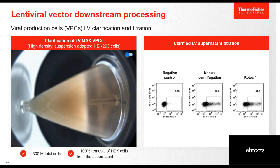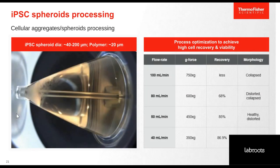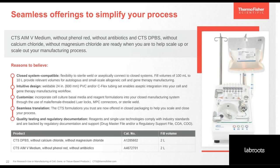Here you can clarify supernatants when you're looking at lentivirus purification. These are 293 cells. Viral transduction right here, you did not change it, you did not affect it. It's because the Rotea, again, is very gentle on the 293 cells, which you don't need anyway. You can just harvest the supernatants. And here is iPSC processing, which my friends here from ViaCyte will talk about, and you can see the process development that we've done when we were processing iPSCs.